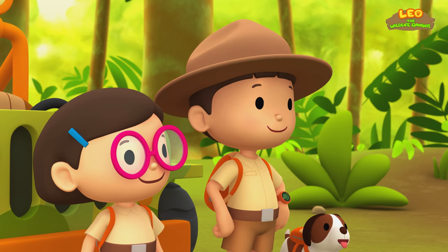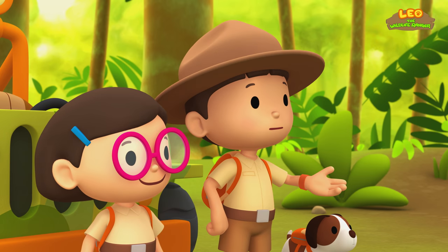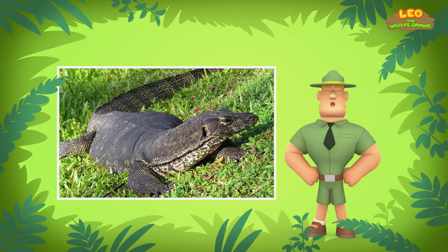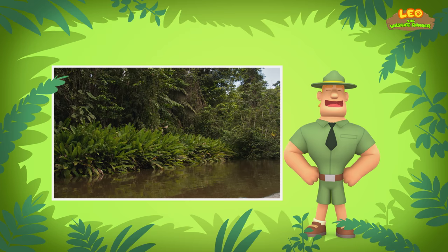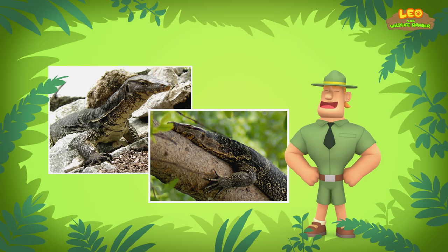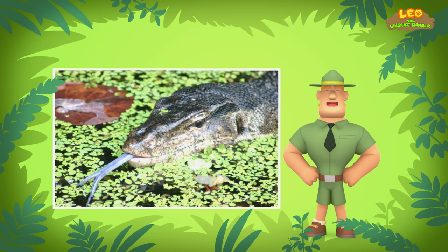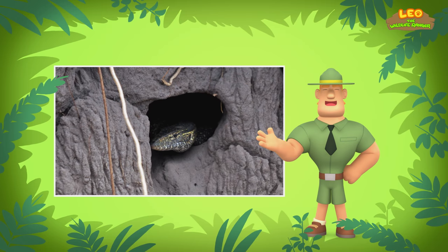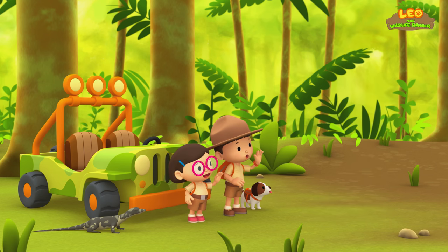I see. Ranger Rocky, we're trying to return the water monitor to its home. Do you know where we should look? If you want to find the water monitor's home, look for the banks of a large river. Though water monitors are land creatures, they can climb trees, and they are amazing swimmers. So water monitors usually live near river banks. They dig burrows at the water's edge to rest and hide from predators. Good luck, Junior Rangers! Thank you, Ranger Rocky!